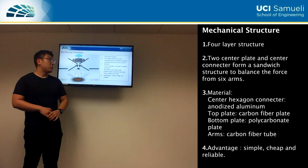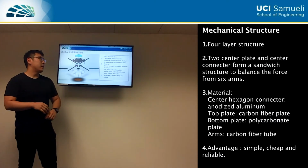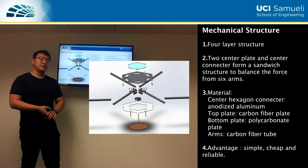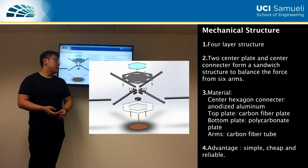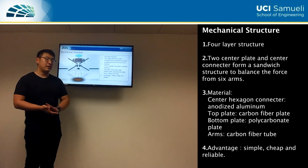For our structure, we use a 4-layer structure, and we have 2 center plates and a center connector to form a sandwich structure. These 3 things will work together to balance the weight of our drone. For the material, we mainly use a carbon fiber plate, polycarbonate plate, and aluminum. The advantage of our design is that it is simple, cheap, and reliable.